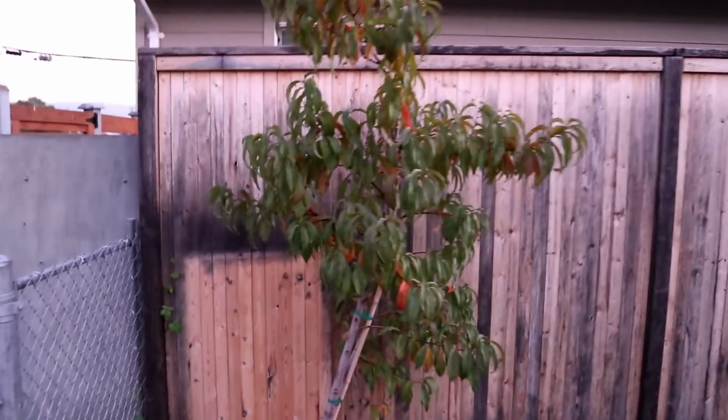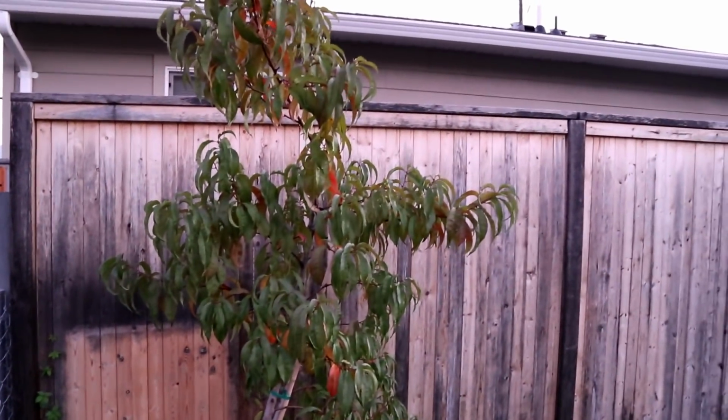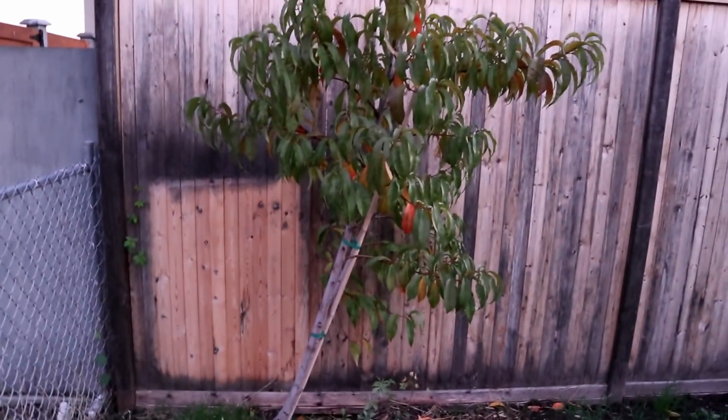I'm sad that I never got to take this peach tree. I was too lazy. I'm sad that you're lazy too.